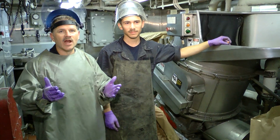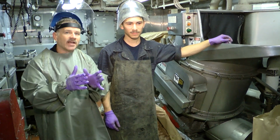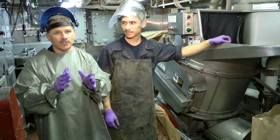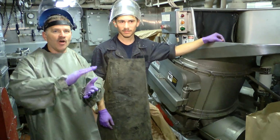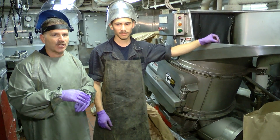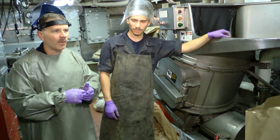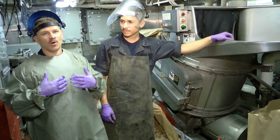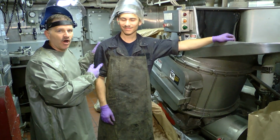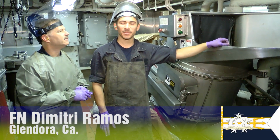Okay, here we are. We're in the trash room now. So we've sorted the trash outside, making sure that we have only usable trash for the trash room here. All the hazardous waste goes somewhere else, things we can't dispose of by the trash room. First step in the trash room, food and paper, or what we call the pulpables. Not what the experts here call the pulpables. Go ahead and tell us who you are and where you're from. Hi, my name is Fireman Dimitri Ramos.